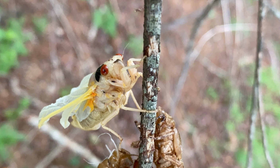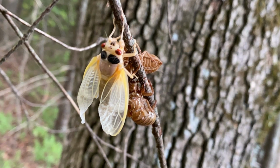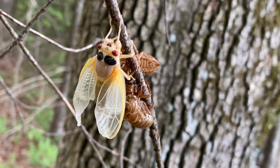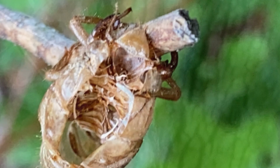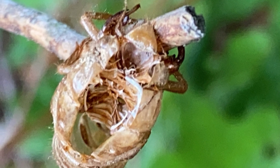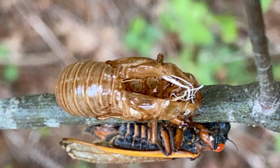They are very weak and fragile at this state, so they have to hang on a limb for a while, unless they lose grip and fall, until their bodies are hardened. No longer are they bound by that exoskeleton, but now they are free to maneuver as they please.